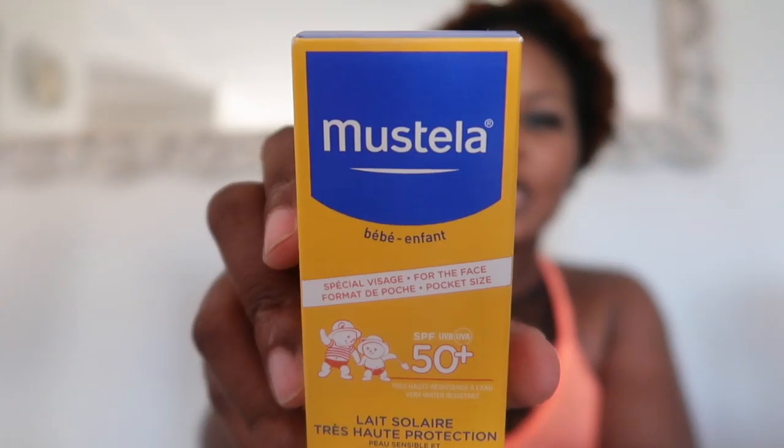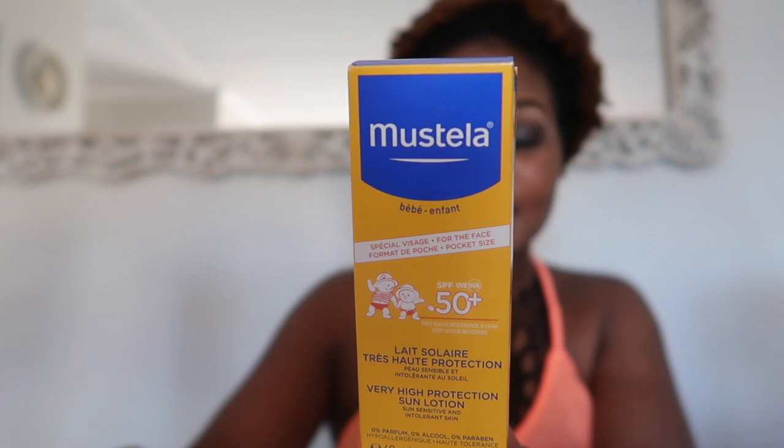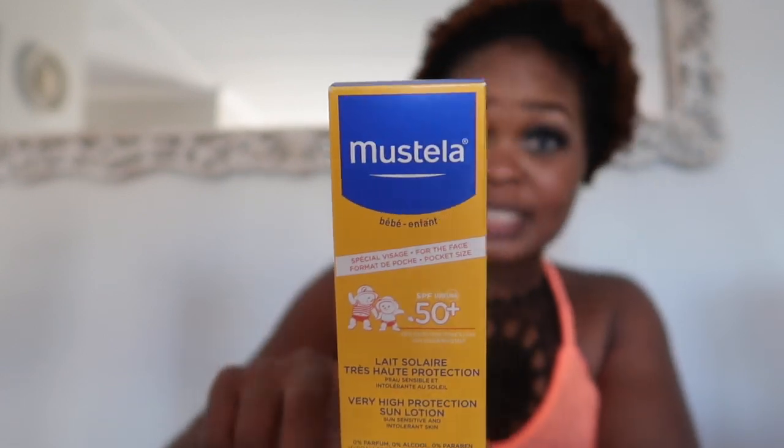SPF 50, which is awesome. I wish I opened this before because I would have put this on Peanut. He did have sunscreen though, it just wasn't by this brand. So there's gonna be a lot of trying out to do here. This is stretch marks prevention cream. A bit too late for that, but okay.